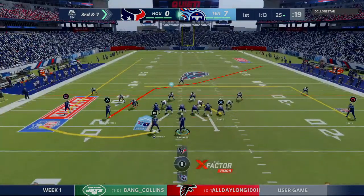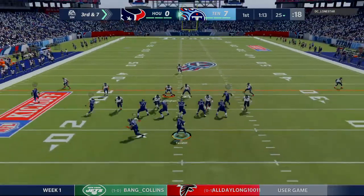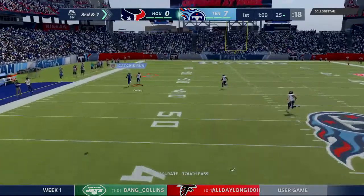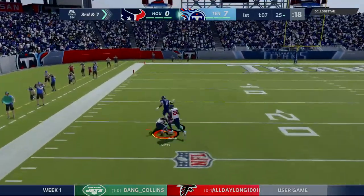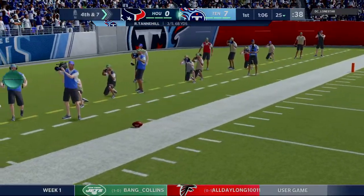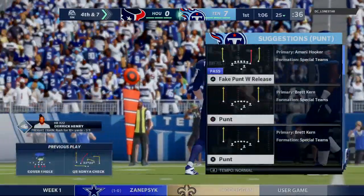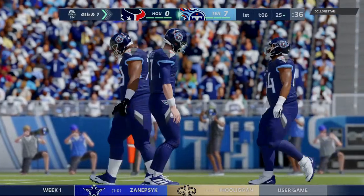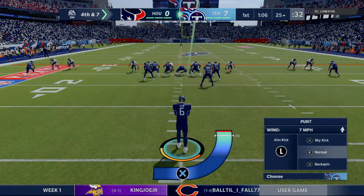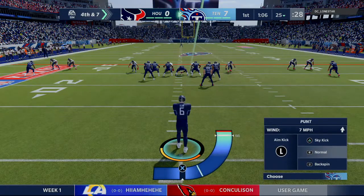From the gun, here's Tannehill. He's going deep for Brown. And he knocks the ball away, and it falls incomplete. Well, they've got man coverage on the outside, and my scouting report on these DBs tells me that they love to take matters in their own hands. They want man coverage, not zone. And there was good coverage there that forced the incompletion.